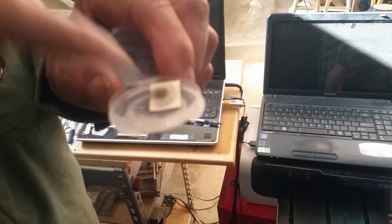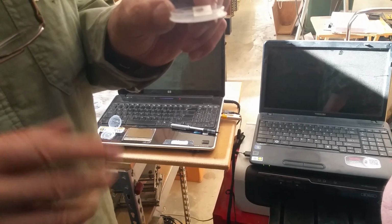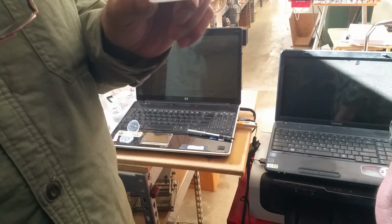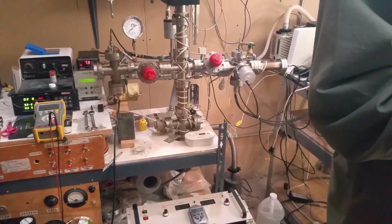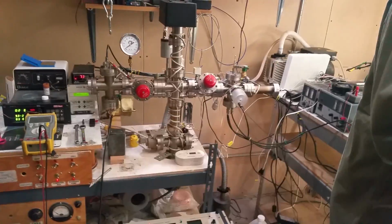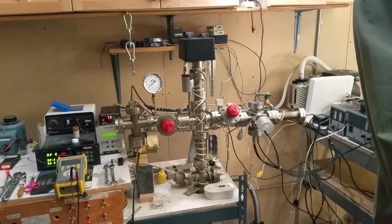It's a piece of copper, and the sputtering has taken place in that little region there in the center, which then, if it becomes nuclear active, will give off enough radiation for me to see it with the Geiger counters. Now you're sputtering to create a radioactive material? I'm sputtering to create a material that has the ability to initiate the cold fusion reaction.